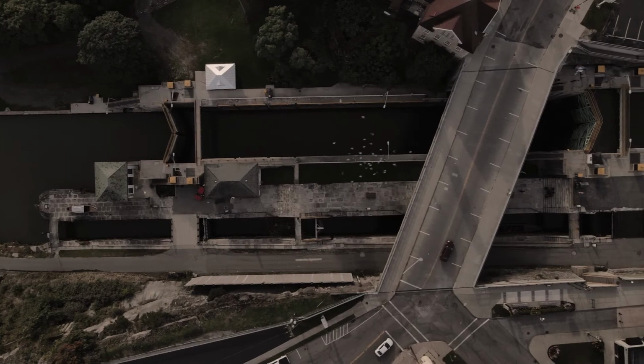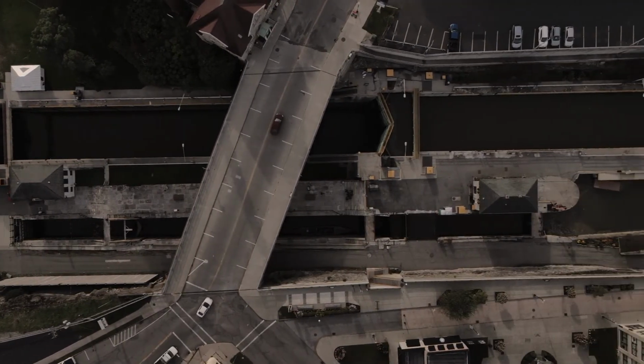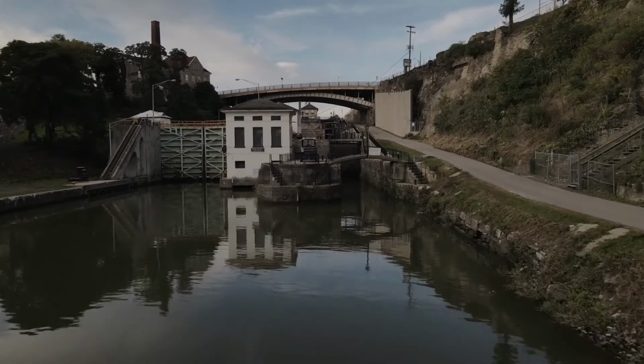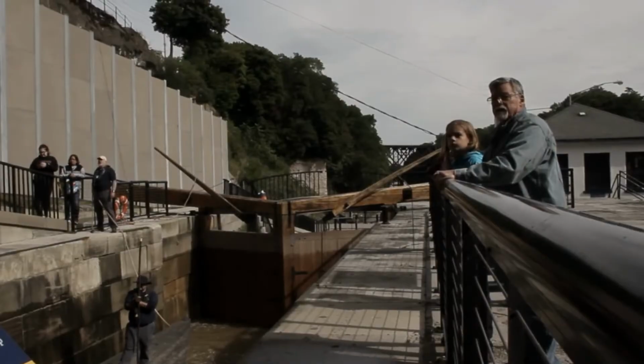Without that key transportation innovation in Lockport, you can't get grain from the Great Lakes region. You can't get people moving westward. You can't connect New York City to those marketplaces of the American Midwest. It's the connection that knits the country together into one seamless unit.